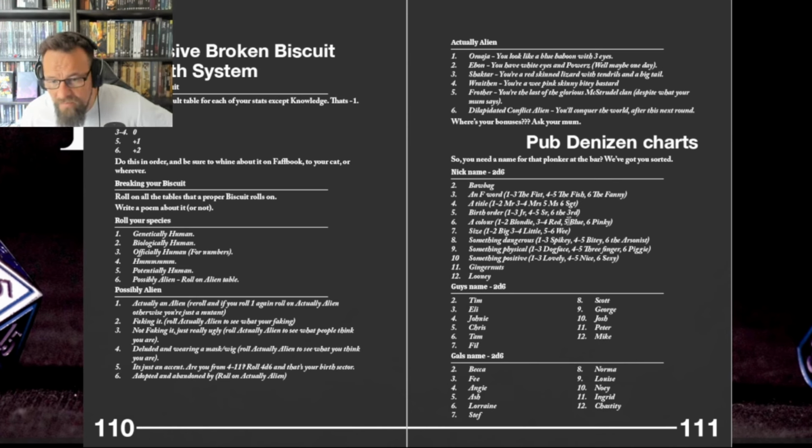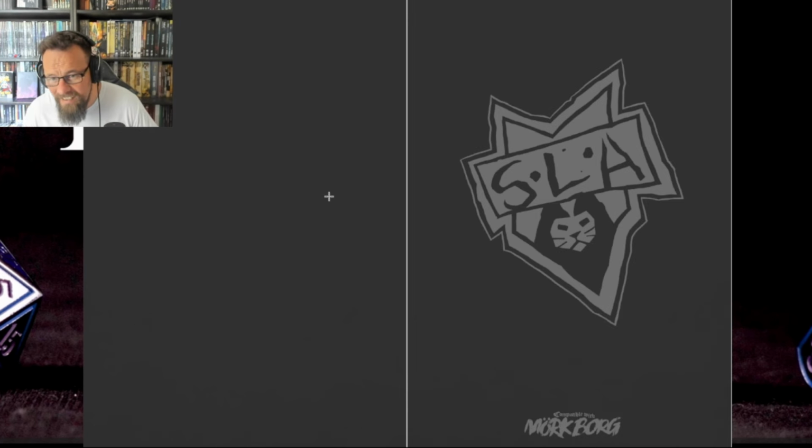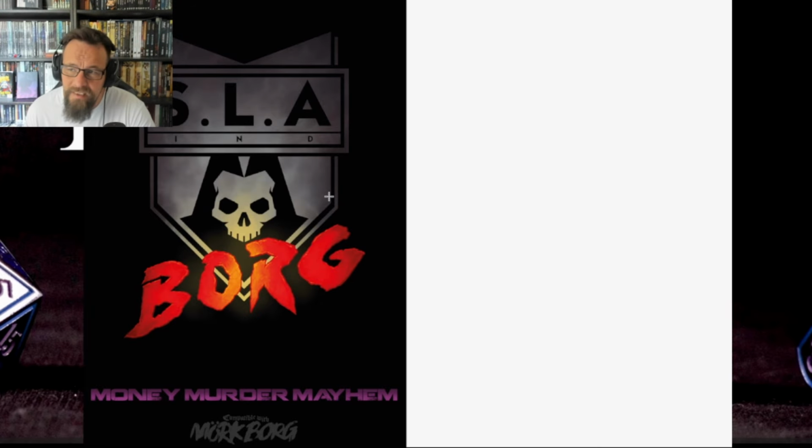And then we've got some random tables here, which is the final inside back cover of the book, which covers random names for people in pubs, and where you're going to encounter and meet them, the reaction roll to whether they like you, and things like that. So that's it. That's all you're going to get. I'd say that's quite a lot for 120 pages in a book.